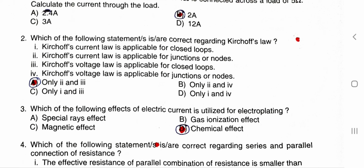Question number 3. Which of the following effects of electric current is utilized for electroplating? Answer is option D, chemical effect.